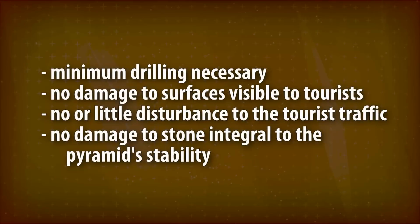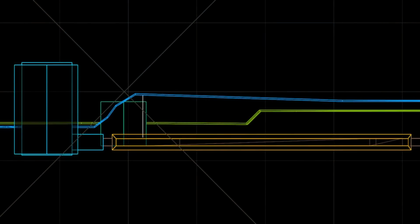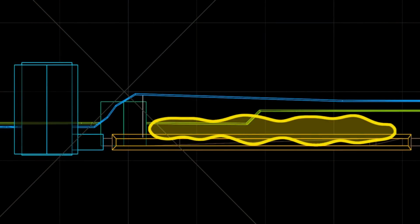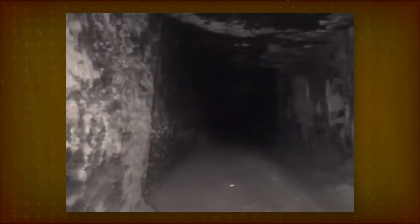The plan we'll propose aims to achieve the following goals: minimize drilling, damage, and impact on tourist traffic. The key idea is to access the void from within one of the pyramid's northern shafts using robots. In the first stage of the plan, we'll need to much more accurately delineate the void's position and shape with respect to the northern shafts, so we can find the shortest distance between them. This distance ranging can itself be done from within the shafts.